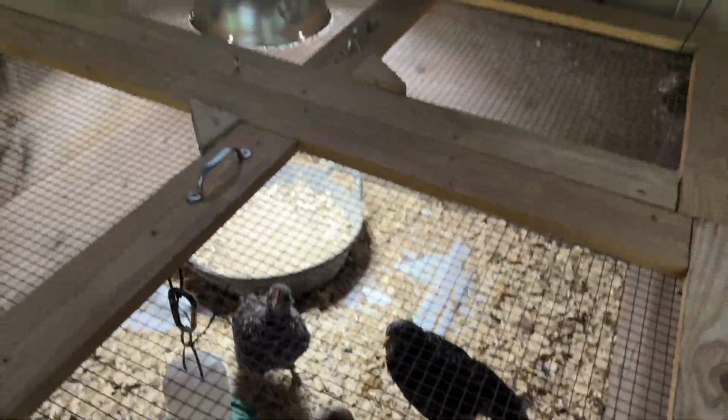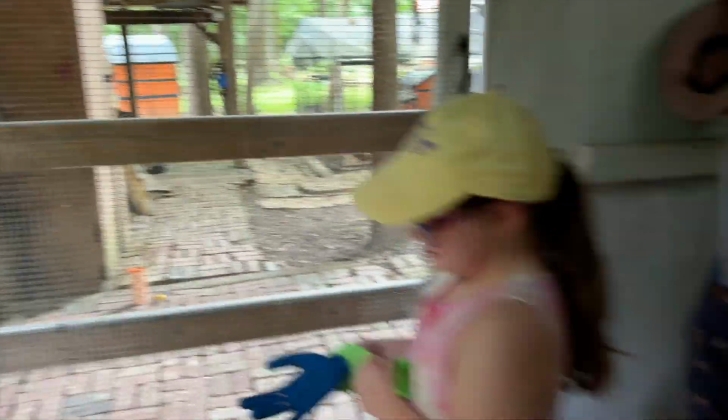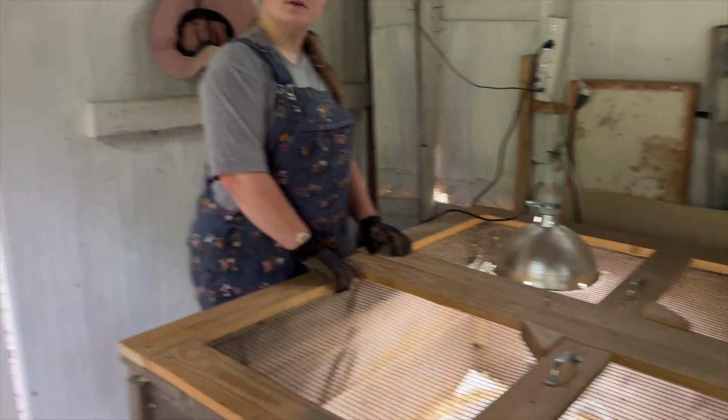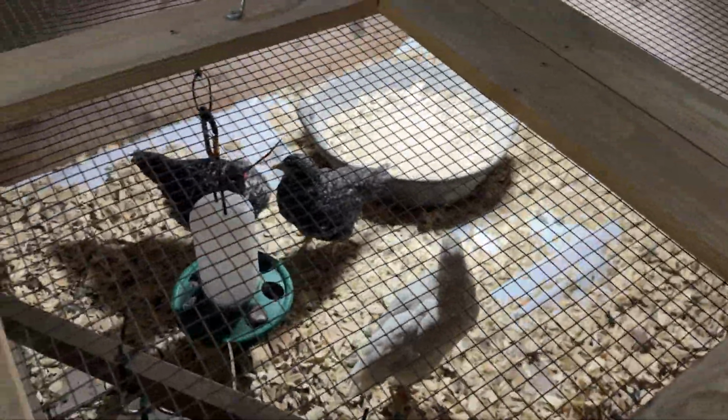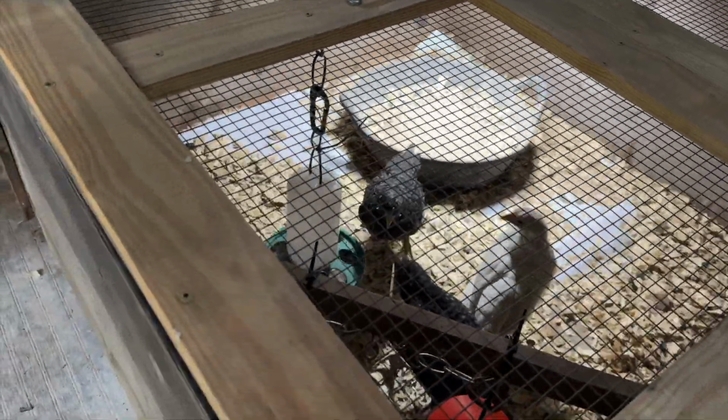Huge. I'm not bringing them out right now because they're more of a flight risk than they've ever been. It ain't going to take much for those guys to leave the roost. Although they act like they want to.